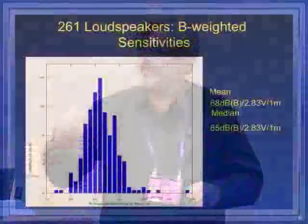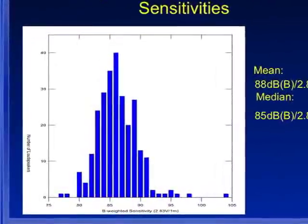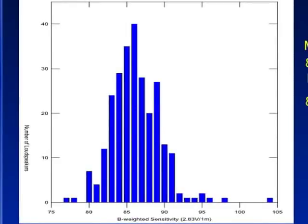This is really often optimistically specified by manufacturers because the speakers aren't flat. They'll say, well, there's a peak in the response at 2 kilohertz, and if we put in 2.83 volts at 2 kilohertz, we'll get 93 dB. So that's what we'll call the sensitivity. What I actually do is look at the sensitivity over the entire frequency band and come up with a single figure. I use what's called B-weighting, which rolls off the extremes so that you don't get over-calculated sensitivities due to a speaker, for example, having extended bass.